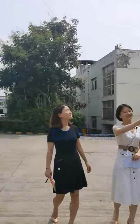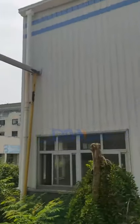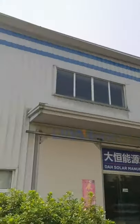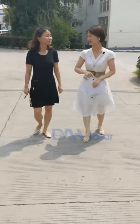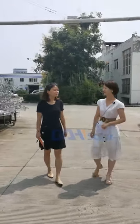So all this area is your factory? And this building is around 12,000 square meters. This is the second factory, and we have another one under production, also around 12,000. And we have a new one also. So the total is around 58,000 square meters for factories. Three plants.